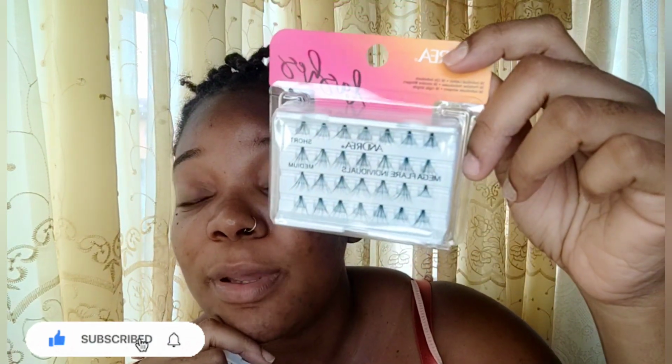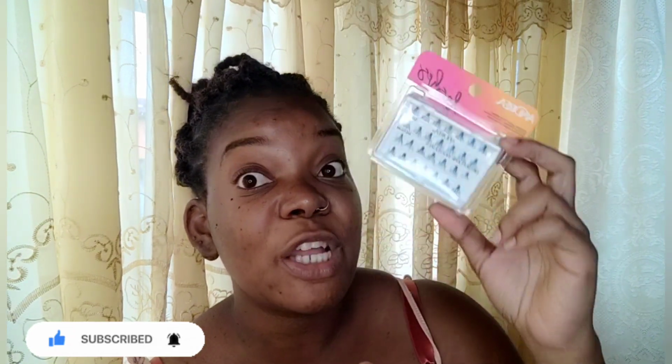Now, guys, I picked up these Mega Flare individual medium eyelashes. These are nut free. Sometimes I just don't want to do strips. Sometimes I just want to wake up looking flawless, like I've been doing something when I wake up. So that is what these are for. Once you do it properly, it should last you at least until your next refill or so.